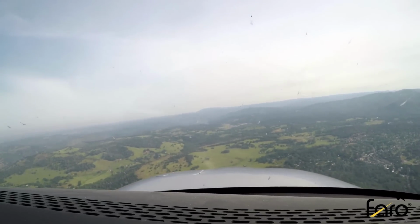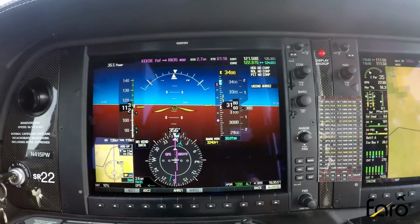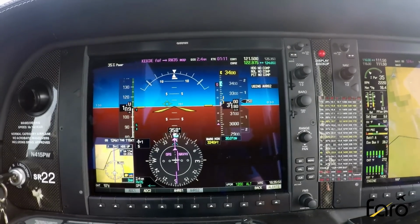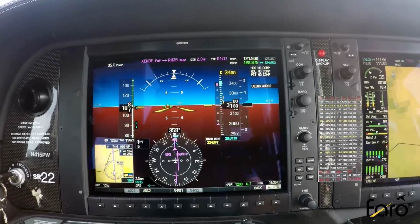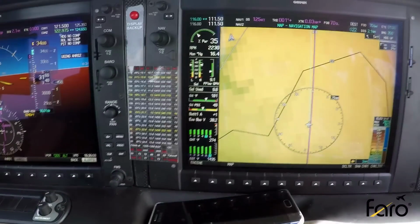I'm going to give him his full panel back just because it's cruel and unusual punishment to make somebody do a circle to land with no AHRS. So he's got his AHRS back, and he's supposed to maintain 3140 plus 100 minus 0 during this procedure. So he's going to continue on centerline a little bit to the right.